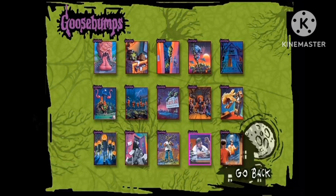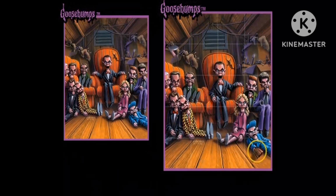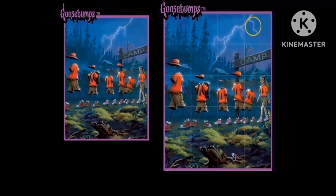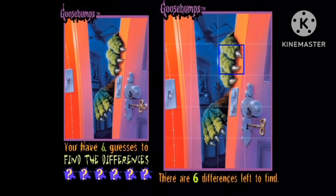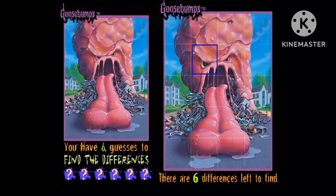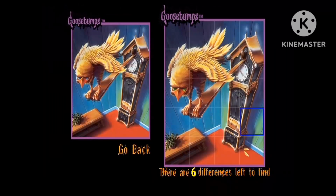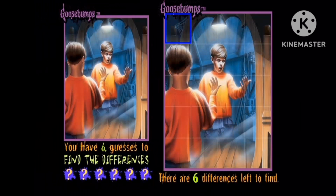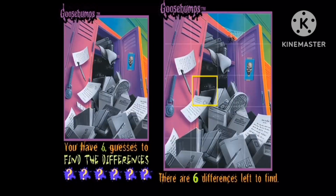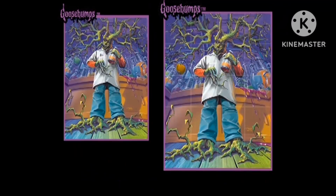There are 15 different puzzles to solve overall, including Welcome to Dead House, The Beast from the East, Night of the Living Dummy 3, Ghost Camp, Attack of the Jack-o'-lanterns, How I Got My Shrunken Head, How to Kill a Monster, The Blob That Ate Everyone, One Day at Horrorland, Kunkenplock of Doom, Revenge of the Wand Gnomes, Let's Get Invisible, The Haunted Skull, The Girl Who Cried Monster, Then Stay Out of the Basement.